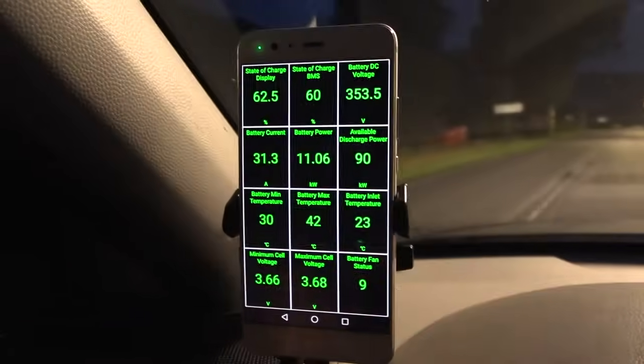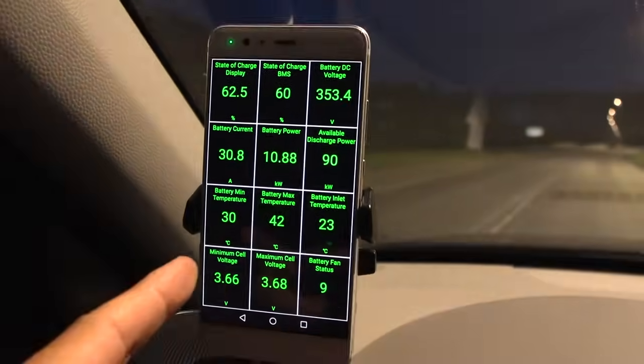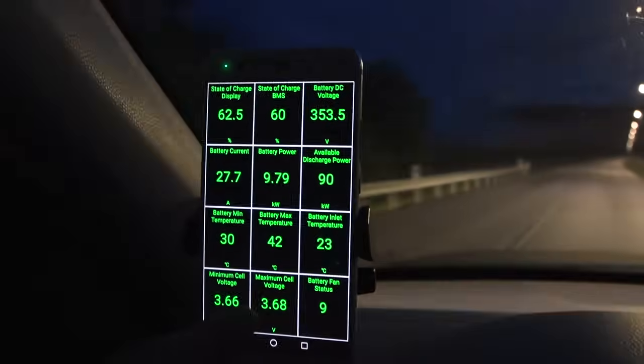We are now in Gol and the temperature on the battery has cooled down. It was 35 to 45. It's now 30 to 42. But I cranked up the fan speed to 9. So it seems to help a little bit.